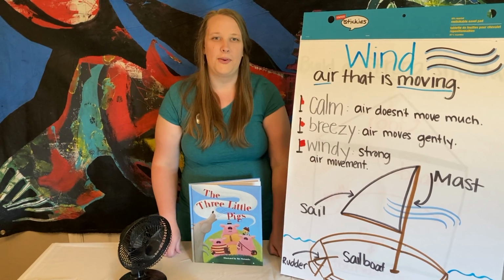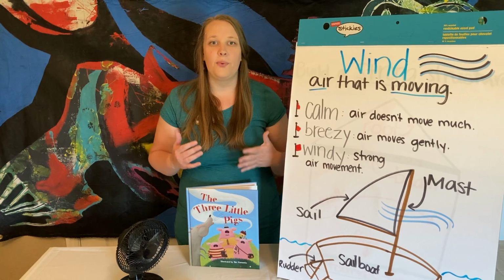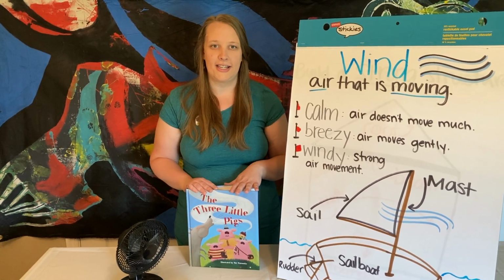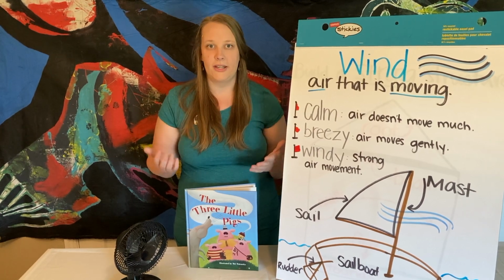So we are going to do an experiment today, and we're going to do some building to see if we can build houses that are strong enough to stand up to wind. So for this experiment, you're going to need some different materials.